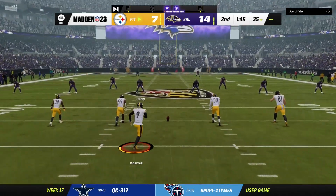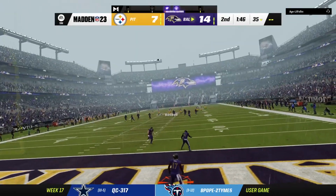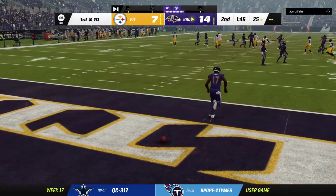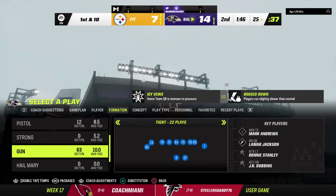Boswell now to kick it away after the touchdown. And he'll just sit on this one as their drive will start at the 25.